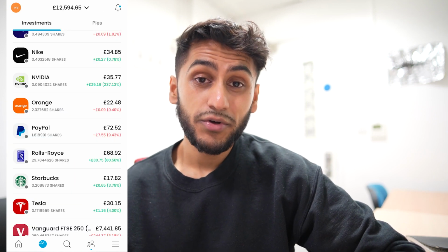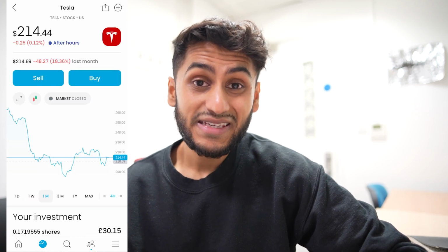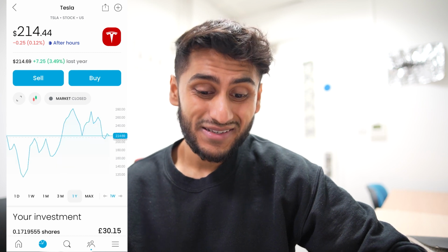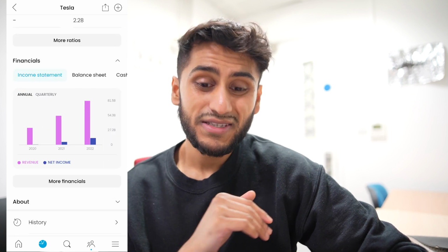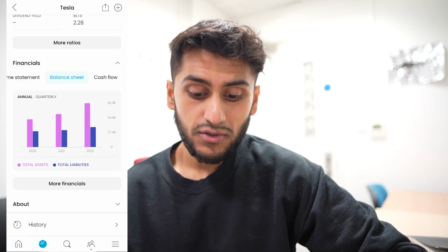So next I have 0.17 shares in Tesla. Over the last month, they are actually down by 18%, which is a huge amount. And over the past year, they have flatlined with only a 3% growth. Tesla does not pay a dividend yield currently. And as you can see from their revenue increasing near exponentially, net income is also increasing. Balance sheets also look very good.